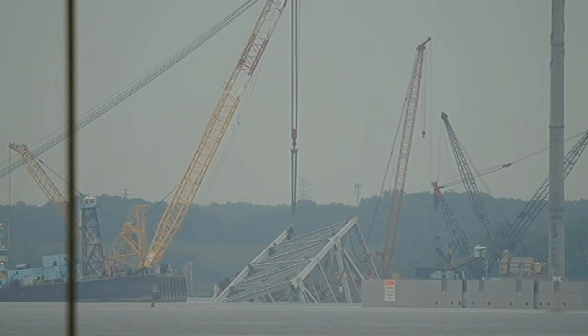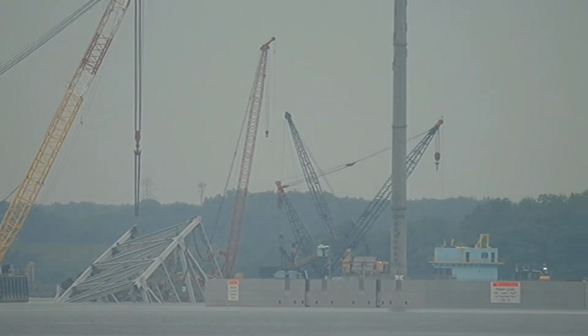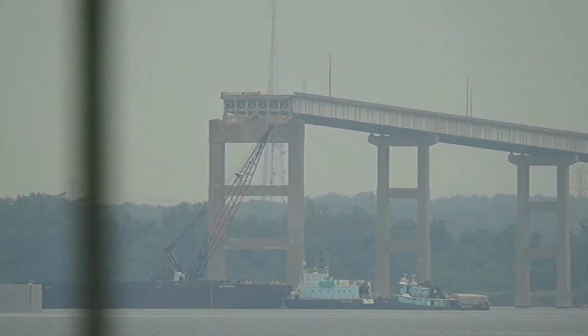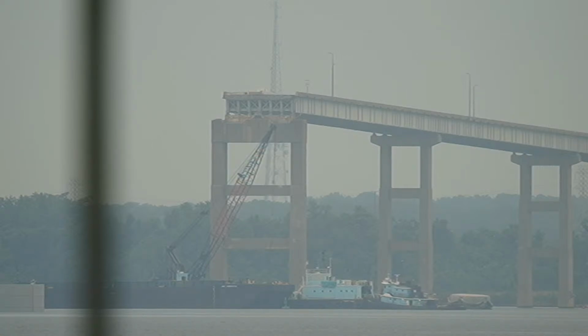Still waiting to see if something takes place here today with the Chesapeake. Guys, thanks for joining us. Still watching the cleanup here at the bridge site. Brian Nichols on the move.